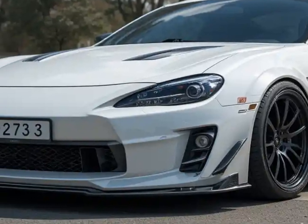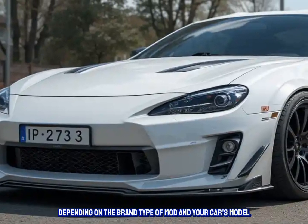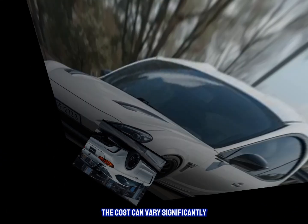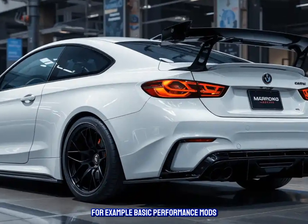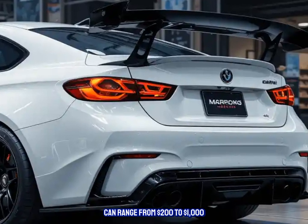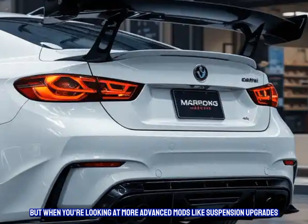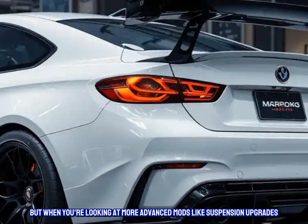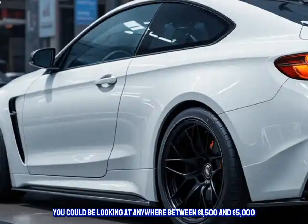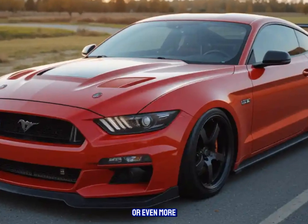Price. Now, let's talk about the price of these performance mods. Depending on the brand, type of mod, and your car's model, the cost can vary significantly. For example, basic performance mods like an upgraded cold air intake or exhaust system can range from $200 to $1,000. But when you're looking at more advanced mods like suspension upgrades, bigger turbochargers, or custom ECU remapping, you could be looking at anywhere between $1,500 and $5,000, or even more.